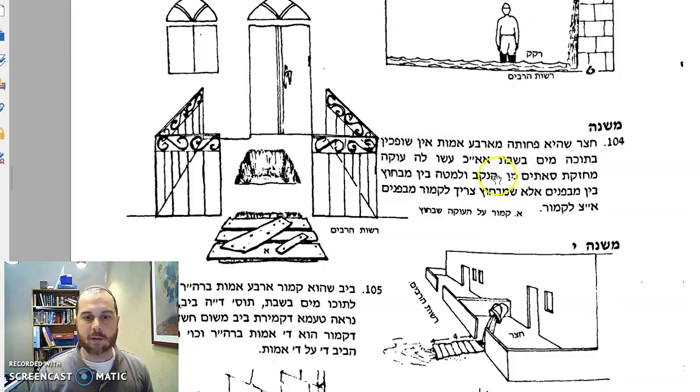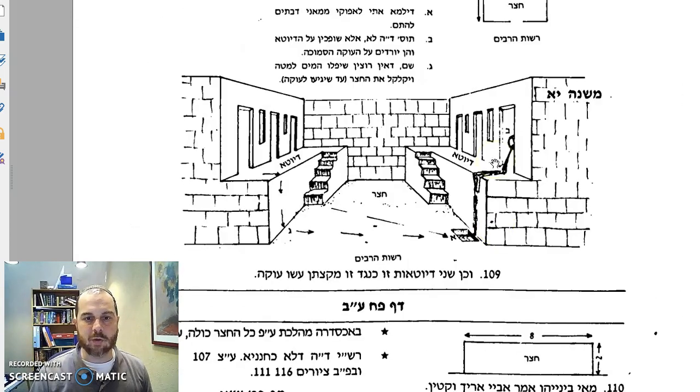Let's look at the picture. Says here, it'll show you. This is the general image. You have 2 diyutaot, right? Row houses in a sense, okay? And they pour their water into the chatzer. One side made the uka, made the ditch, and one side did not. But both of them can pour, because otherwise it'll drain. So says the Mishnah, the side that made the ditch, they could pour their water out because it's going to drain into the ditch. The side that did not, cannot.